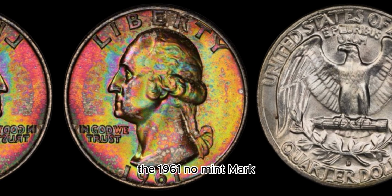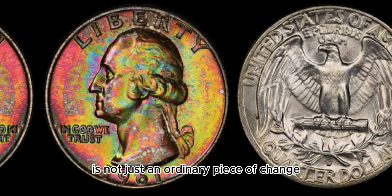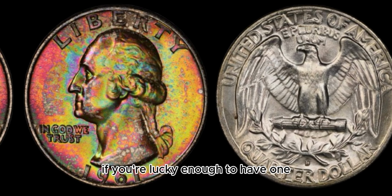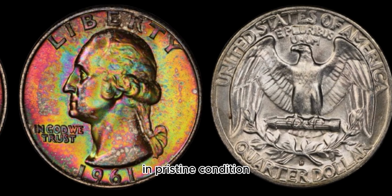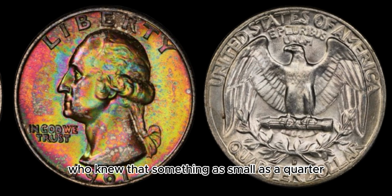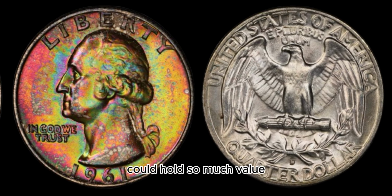So, there you have it. The 1961 no-mint mark Washington quarter is not just an ordinary piece of change, it could be worth millions. If you're lucky enough to have one in pristine condition, you might just be sitting on a small fortune. Who knew that something as small as a quarter could hold so much value?